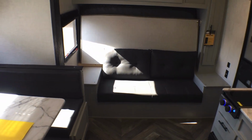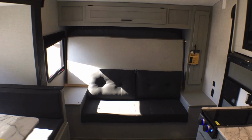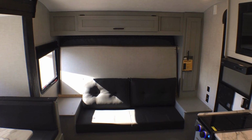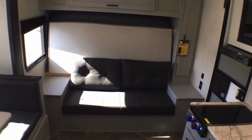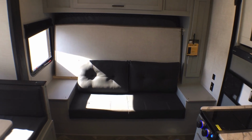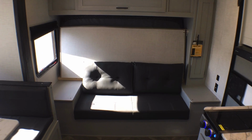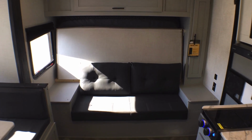Now, with this floor plan, you have a Murphy bed. And we're seeing it in daytime mode currently. In the next clip, we'll see what it looks like when it's made down. But a couple of detail things. Number one, this is the best way to get a sofa and a dinette in under 30 foot. And really, this one being 22 feet is way underneath that.